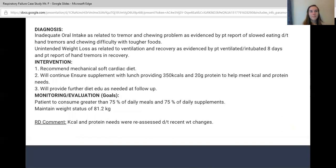He was diagnosed with inadequate oral intake related to tremor and chewing problem as evidenced by patient report of slowed eating due to hand tremors and difficulty chewing tougher foods. And for whatever reason, they did not approve the mechanical soft cardiac diet switch. So we recommended that again, and I talked with nursing, and we got that all sorted out. But it really should have happened because the MD doesn't have to approve a downgrade in diet.